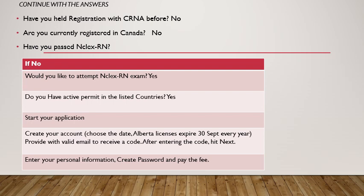Would you like to attempt the NCLEX RN exam? Yes. Do you have an active permit in the listed countries? If you are from India, Australia, New Zealand, US, UK, Ireland, Nigeria, Jamaica, yes, then it'll take you to start your application. Once you hit this tab to start your application, you will see the option to create your account. Then you need to choose the date before we move forward.